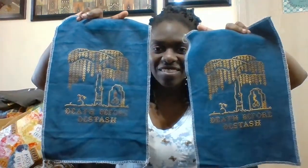So, if you saw on Instagram, I posted earlier this week that I was working on the second one of Death Before Destash by Wild Violet Cross Stitch, Ryan. And there are indeed 2. So this is the first one. Yeah. And I will hold them up next to each other. There is no trickery happening. There are quite literally 2 of them. And I just love them. I love them so much. I love everything about this.